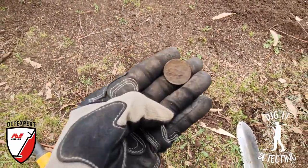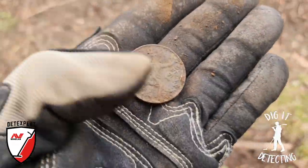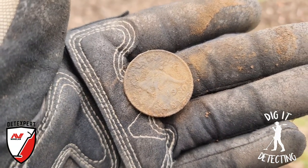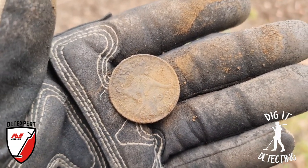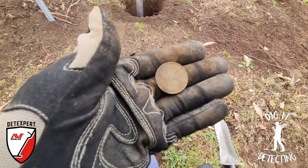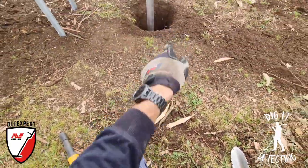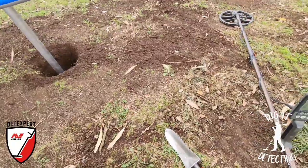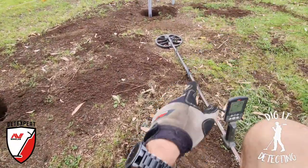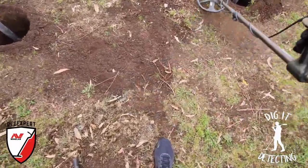And look at that, we got a next coin, a two penny coin. Awesome. This site definitely needs to be done over really, really well. I need to really come back here with the 6-inch coil and hum around these seating areas once again and do it again. So awesome stuff, beautiful two penny, not too deep, right beside the new seating arrangements, and we're going to continue on, see what else we can find. So this might be quite an advantage, all this loose dirt they've dug out.